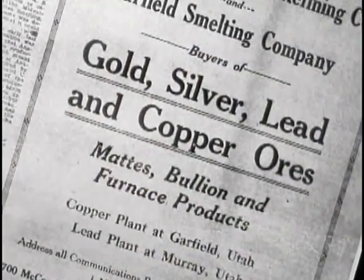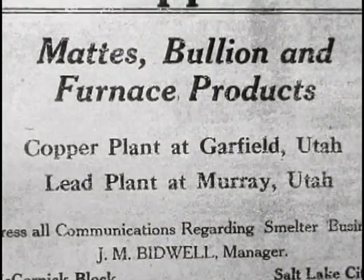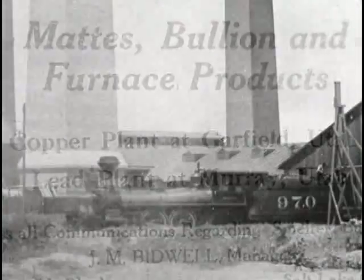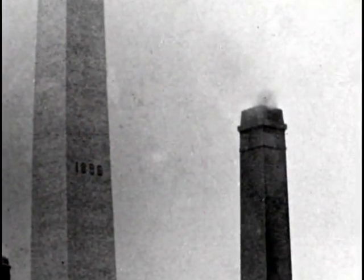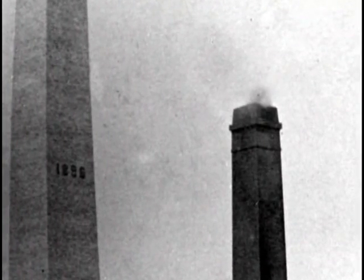beginning a flow of refined gold, silver, copper, and lead that would continue for decades, aided in no small part by another 1870s addition to the valley's expanding industrial resources, the railway. In 1870, the railroad came through this area. And with the advent of the railroad, it made it easier to bring ore in and get the products of smelting out. By 1872, smelting was well established in the South Valley.